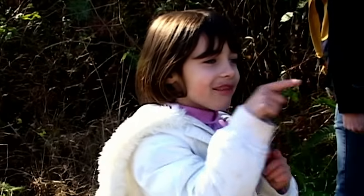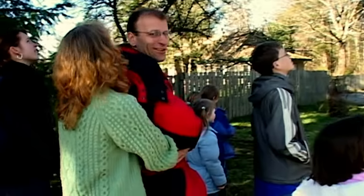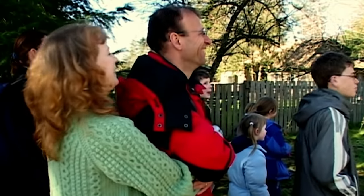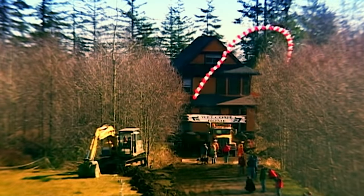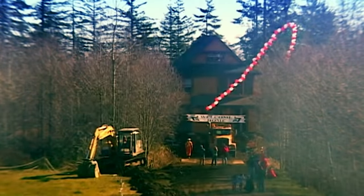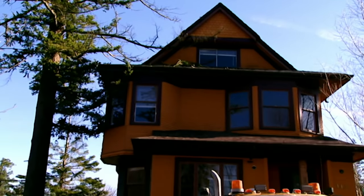The house is coming, it's right there. Oh, my goodness. The house. The size of it. What have we done? For the Daigles, this is a day they'll never forget. The neighbors, they thought we were kind of crazy, but here it is.